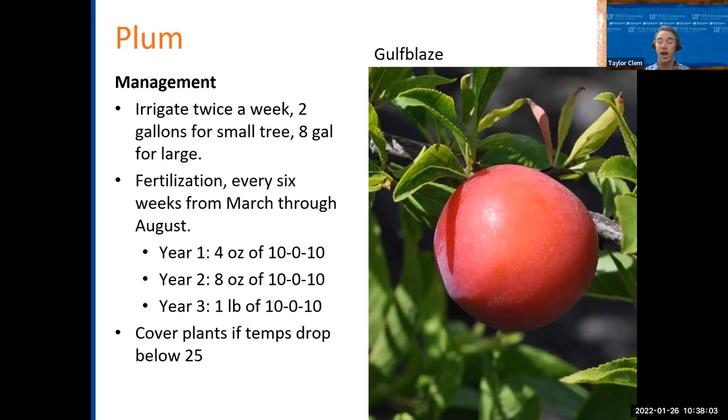So you can definitely see how we're spoon feeding it the nutrients and that fertilizer that first year. We increase it that second year, and the third year, we're applying significantly more that March through August. So rather than the two applications, we're actually doing it every 6 weeks through that growing period. So this is a little bit different than those other fruiting trees that we talked about. But I know that when we get a little crazy here with some of our really cold temperatures, we can drop below 25. So if we do get to that point, it's going to be important to cover your plants.